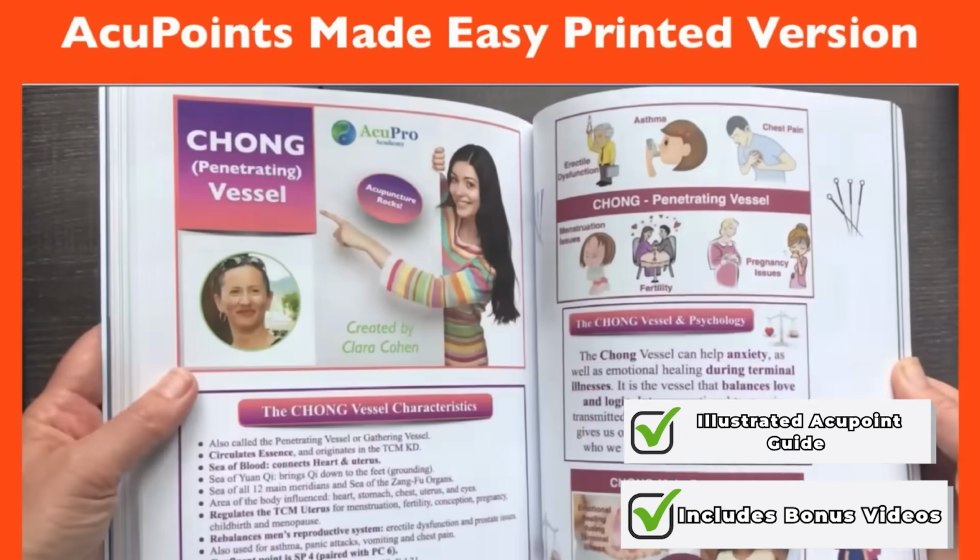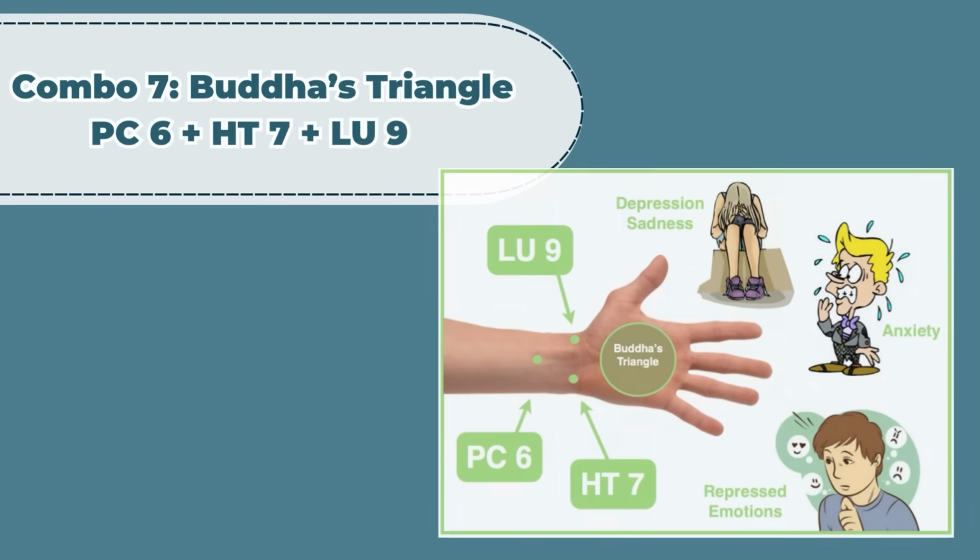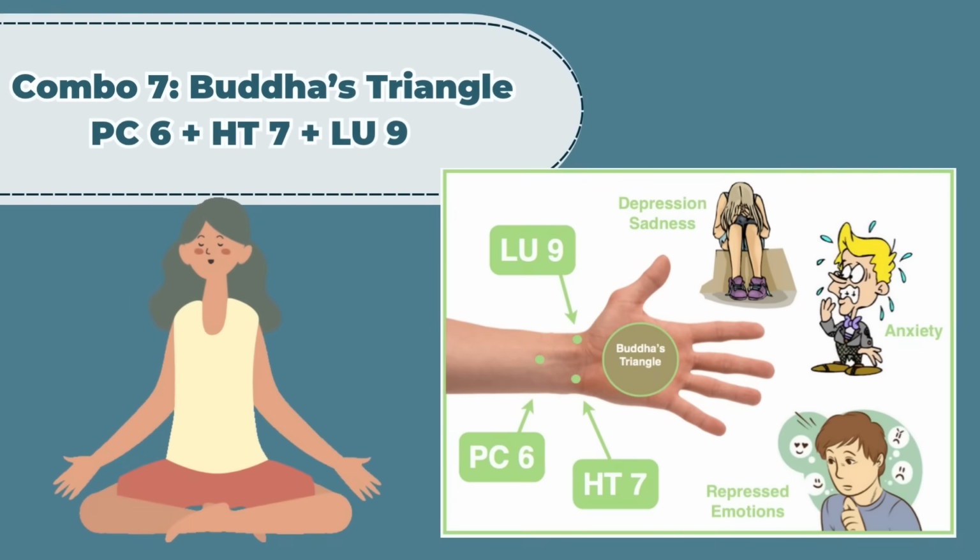Last but not least, combo number 7, the Buddha's triangle. Oh, you're going to love the Buddha's triangle. 3 points that form a triangle: pericardium 6, heart 7, and lung 9.